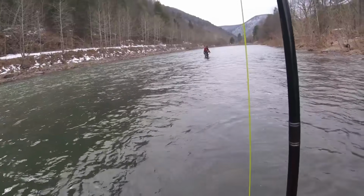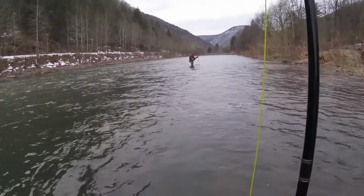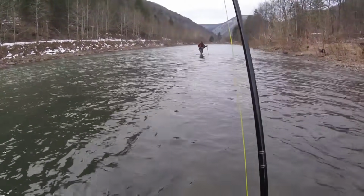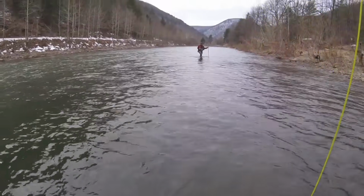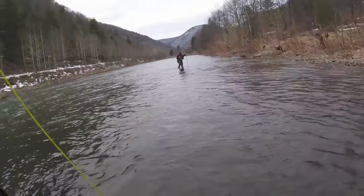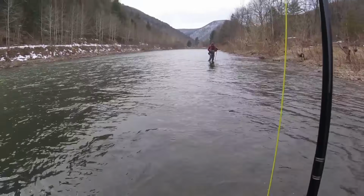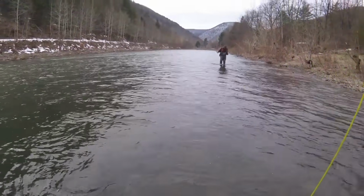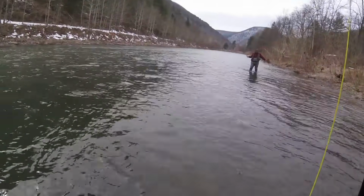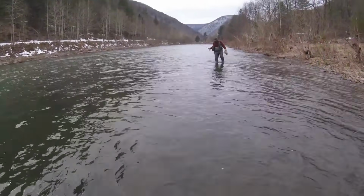I think he's on the golden stone again. Oh, I think he's foul hooked now. Or, no, he's not. He's hooked in the mouth, but he's getting tangled up too as he's flopping around. I don't know. He hit on the swing. One time I see his head pop up, then I see his tail pop up, then I see his body pop up. Oh, he got off!